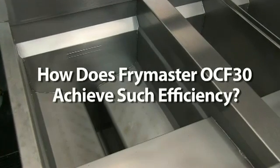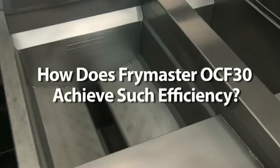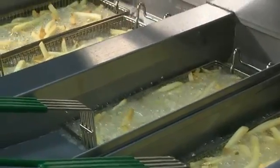How does the Frymaster OCF30 achieve such efficiency? One of the things with the OCF30 family of fryers, both gas and electric, was our market research, which let us work with customers. One of the things that they were looking for is oil savings because of the high price of the oil. We found out that we could actually cook the same products that we cook in a traditional 50-pound fryer in much less oil, and thus brought about the smaller 30-pound fry pot.